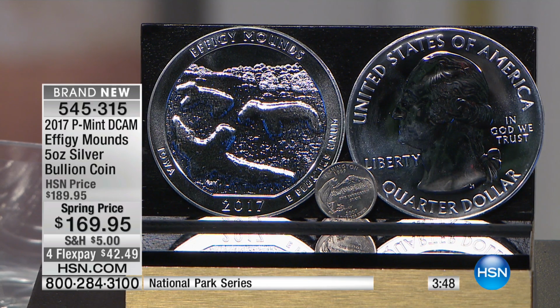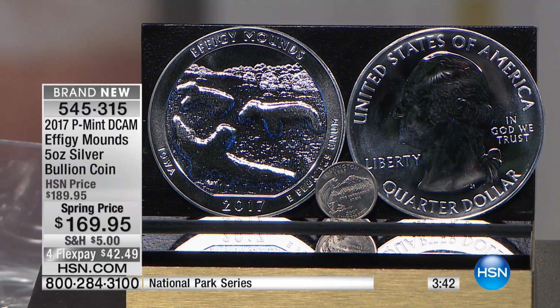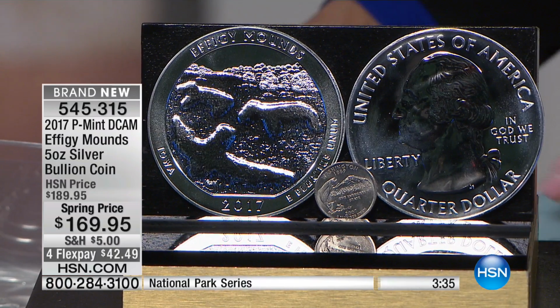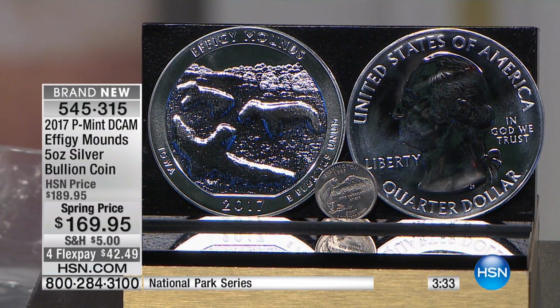And that's why we sell so many. I only have 500 of these to go around. And I know that seems like a lot, but I've sold thousands of each of the other ones. Because the government is getting all tied up doing all this other stuff, and they're not making enough of the 5-ouncers. So people say, so it's a coin, so how many of these do they make? They're really cool, 5 ounces of pure silver in each and every one of them.